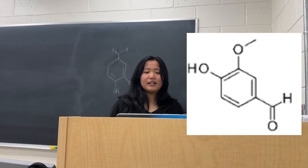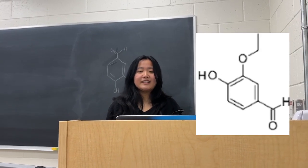Ethylvanillin produces a stronger flavor and scent than regular vanillin because the methoxy group of vanillin was replaced with an ethoxy group. This seemingly small change has allowed ethylvanillin to achieve 3 times the potency of vanillin.